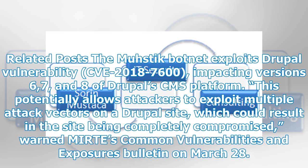Related posts: The Muhstik Botnet exploits Drupal vulnerability, CVE-2018-7600, impacting versions 6, 7, and 8 of the Drupal CMS platform. This potentially allows attackers to exploit multiple attack vectors on a Drupal site, which could result in the site being completely compromised, warned MITRE's Common Vulnerabilities and Exposures Bulletin on March 28.